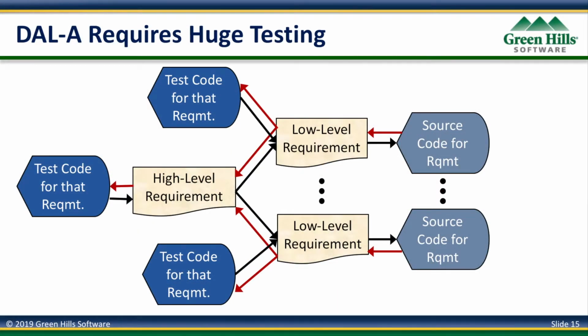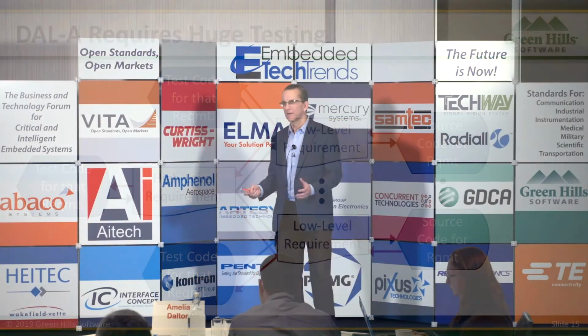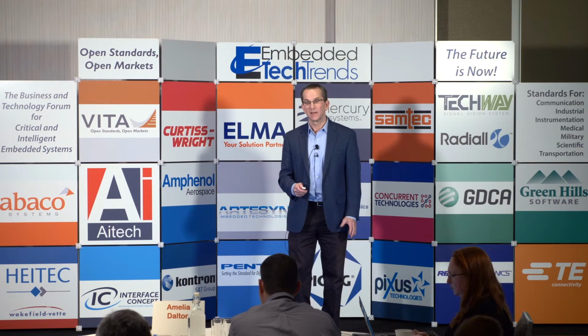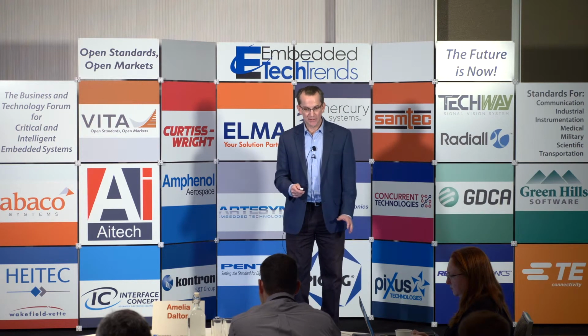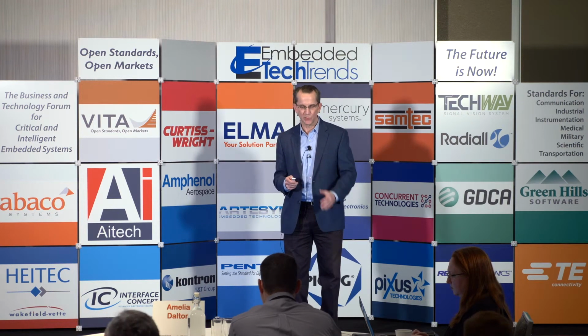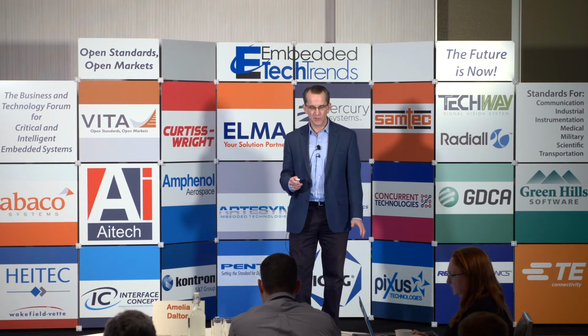And then you get to the testing part, where you have test code that tests that each one of these requirements is actually met. And once you get into the multi-core realm, the number of variations and combinations really explodes. And for DAL-A, the highest level of criticality, multi-core just requires a huge amount of testing.